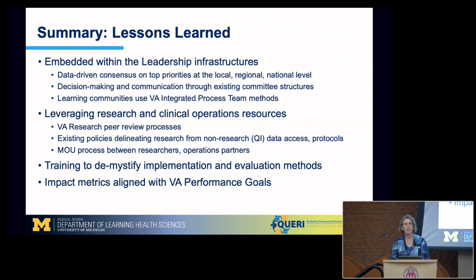We also provide training to demystify implementation and evaluation methods. So not just make it into an ivory tower exercise, but making implementation science work for practitioners, making the idea of doing evidence and evaluation work for veterans. And then finally, we basically collect impact metrics year after year about how we're making an impact on VA care.